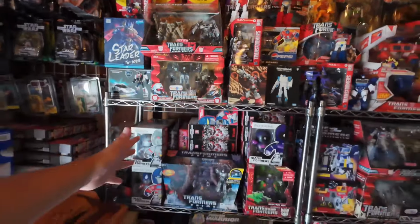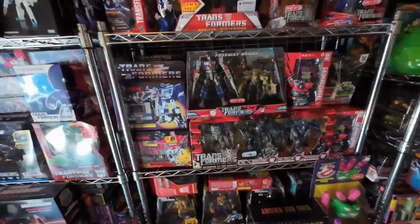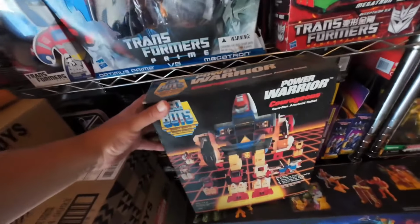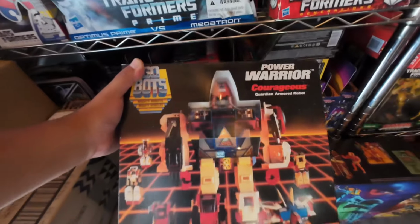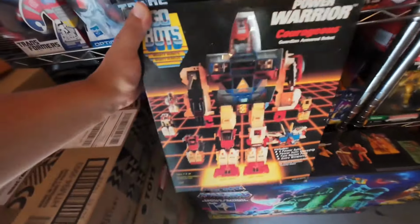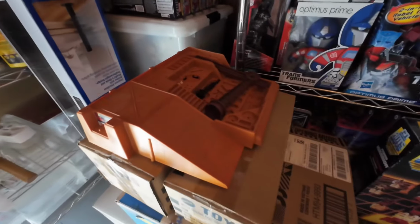Bunch of Transformers from different years. Here goes the GoBots. Courageous in the box. Man, this box is mint. And the Droid Factory over here.